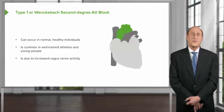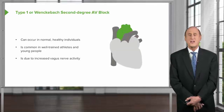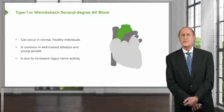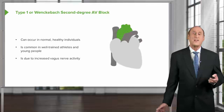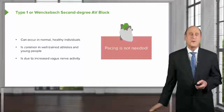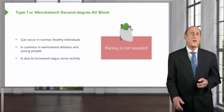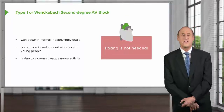And when I'm at the university, every year I see some of our super athletes who are training for the Olympics or for national competition, and they're sent over, saying this person has an irregular heartbeat. And often they have type 1 second-degree AV block and sinus bradycardia because of the training effect. And pacing is definitely not needed. We reassure them this is normal. You put a patient like that on the treadmill, their heart rate accelerates normally. So it's not really disease, it's a training effect.